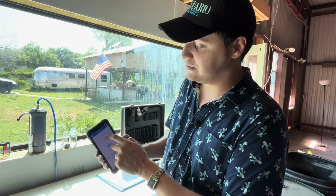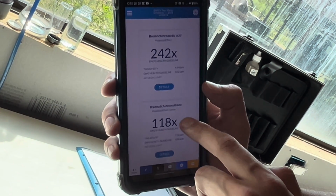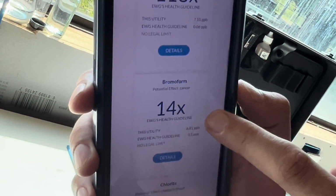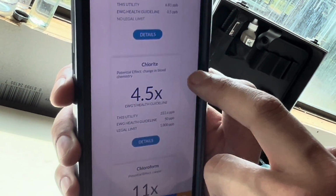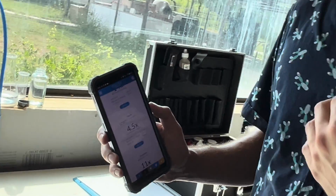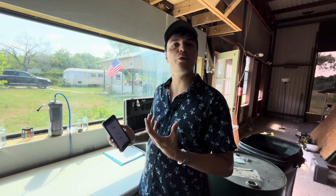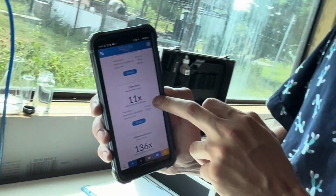A lot of acids, radical acids, are found also with the same potential effects. You see that one right there. There's bromoform in there, and we can also find chloride. A lot of the problems I've come across with people are thyroid issues here in the Rio Grande particularly. Chloride obviously changes blood chemistry and could be related to that. A lot of chloroform is found too.